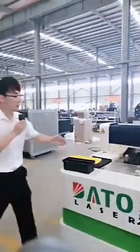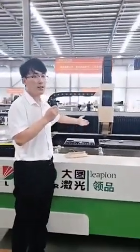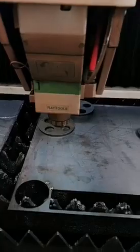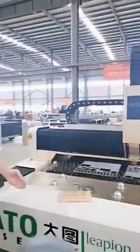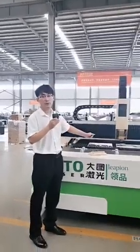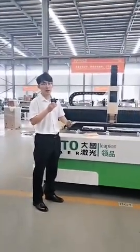And from here, you can see this is the autofocus cutting head. The brand is Raytools. Raytools is a Switzerland brand. This one is an autofocus model. The advantage of the autofocus model is you can change the focus from the software, and you do not need to use your hand to change the focus. It has higher accuracy and is easier.